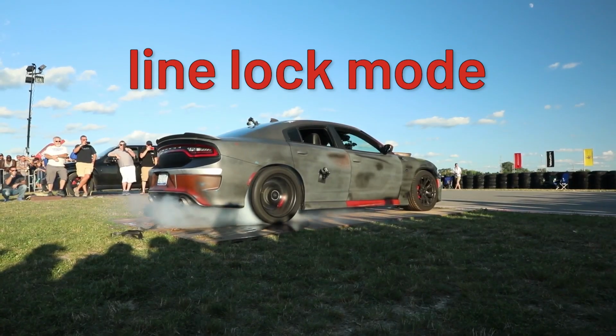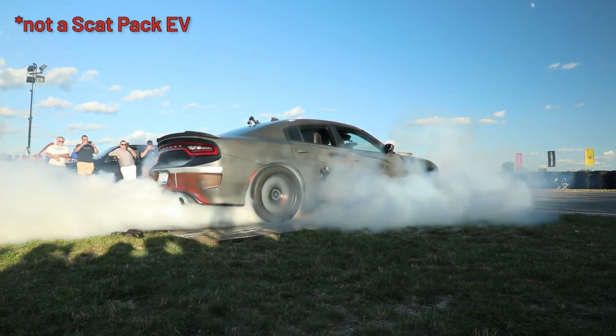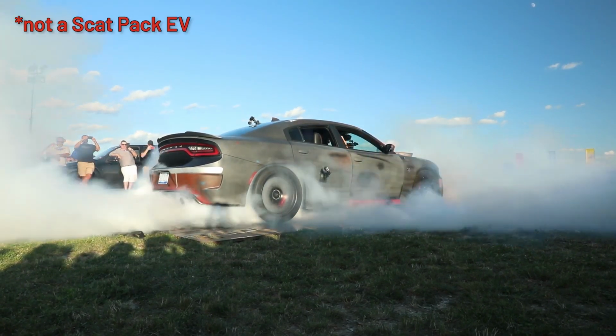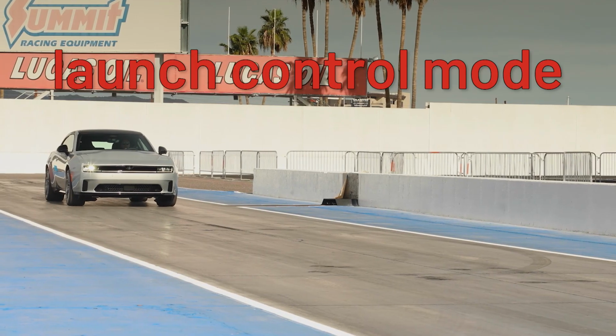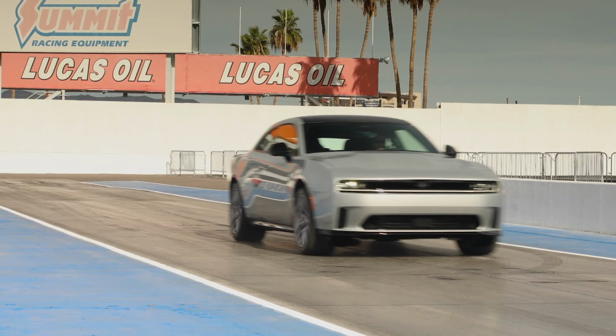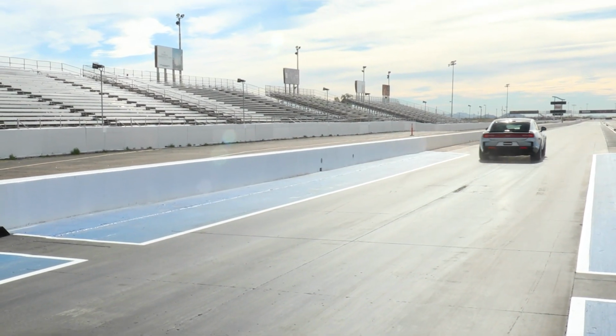Line Lock lets you lock the front wheels and alleviate all the torque from the front axle so you can spin your rear tires to get them nice and clean and warm. And then there's Launch Control for optimal straight line acceleration from a dead start. You'll be able to choose from 5 levels of launch intensity.